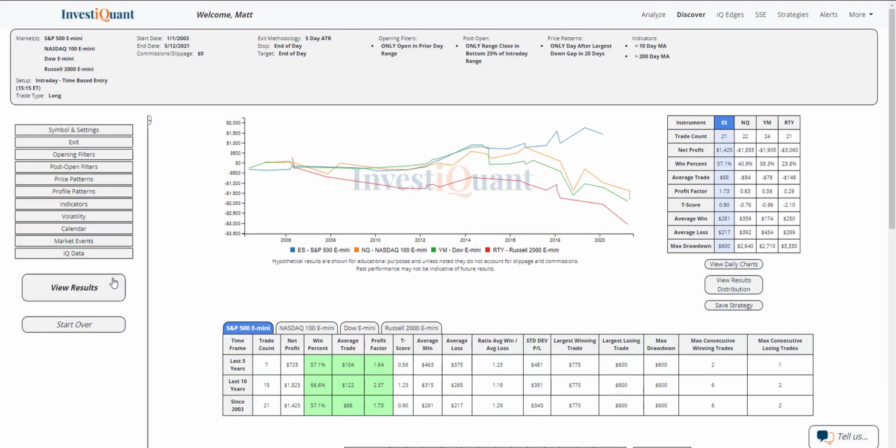And here we go. These are the results based upon entering the market long at 3:15 p.m. Eastern time. When you open within the prior session range, the prior session was the largest down gap of the past 20 days, and it took place below a 10 and above a 200-day simple moving average. And then lastly, at 3:15 p.m. Eastern time, you are trading in the bottom 25% of the intraday range. So historically, only 21 samples here for the S&P. The NASDAQ has 22, the Dow 24, and the Russell 21.